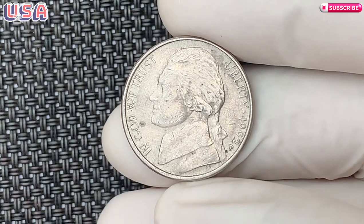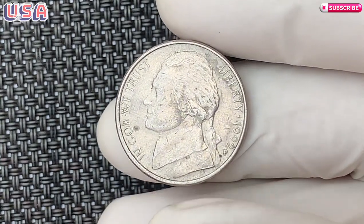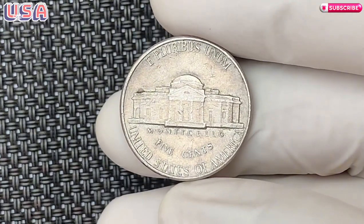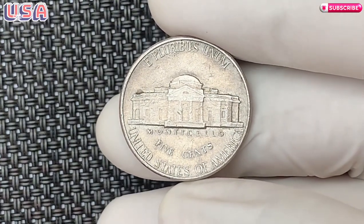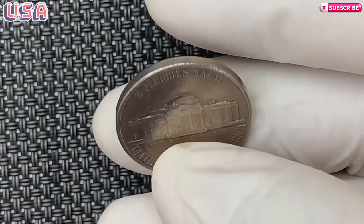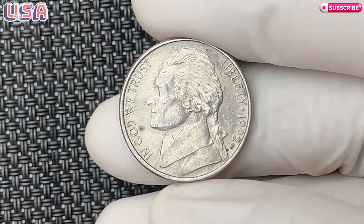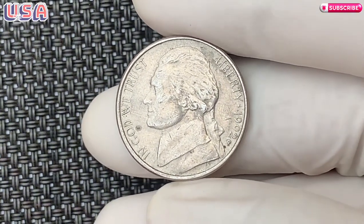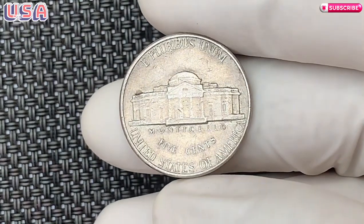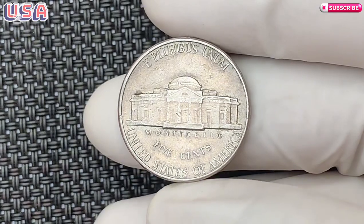Jefferson is a towering figure in American history, known for his role in the founding of the nation and his advocacy for liberty and democracy. His portrait on the nickel was first introduced in 1938, and it remains a staple of the coin's design today. On the reverse, we see Monticello, the home Jefferson designed and built himself, which stands as a symbol of his legacy. It's a timeless design that represents both the person and the vision behind the early days of America.